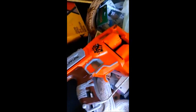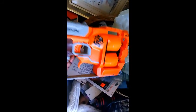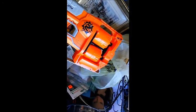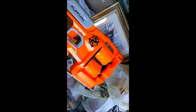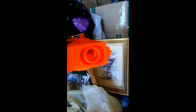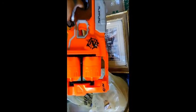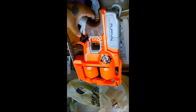Hold on, let me see if I can pop this sucker. There we go. You pull that back, and of course it shoots, right? But the cool thing that I liked is it's very steampunk because it does this. And then it just shoots from one chamber at a time. But still, I got a lot of ideas for this one. Check it out.